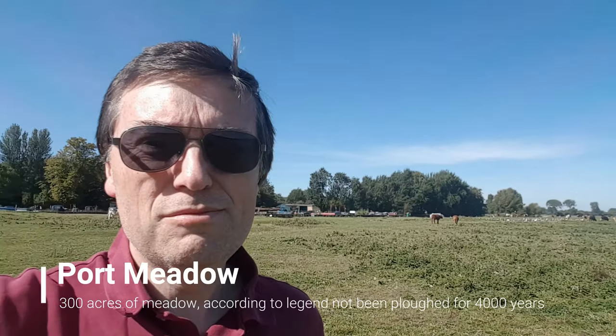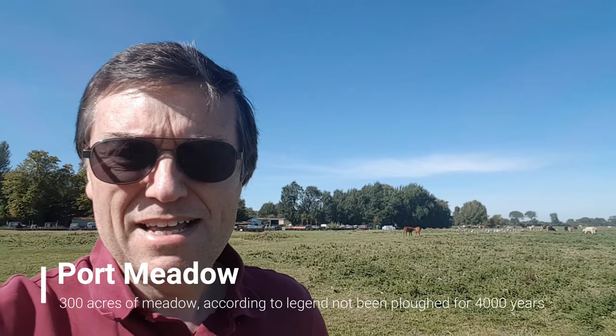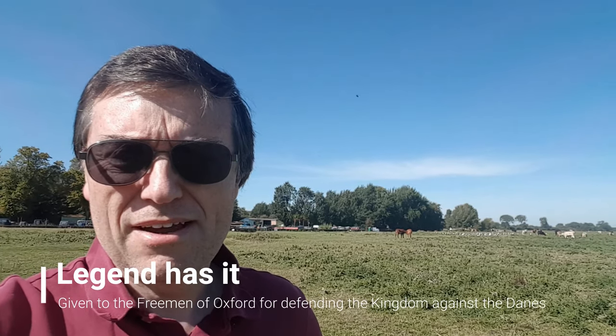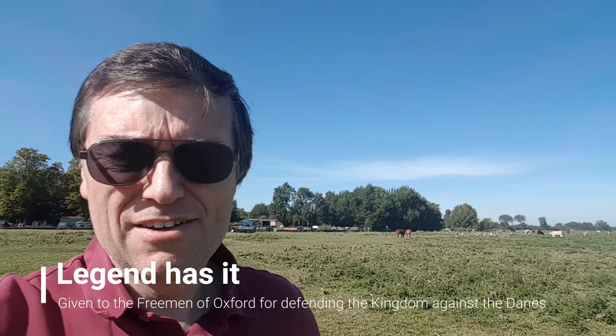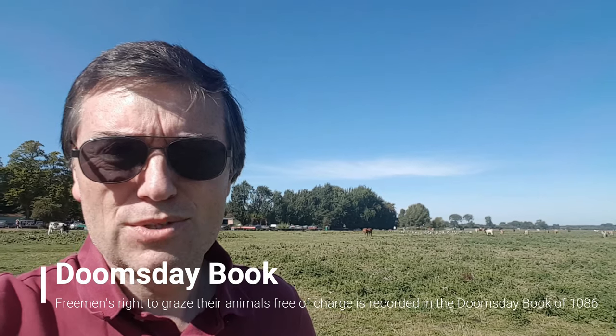So, welcome to Port Meadow. We've made it. So this is in the middle of Oxford, just about half a mile from the centre of Oxford. Very, very quick walk if you want to come to it. It's a lovely park. There's cows, there's horses, ponies, the works.